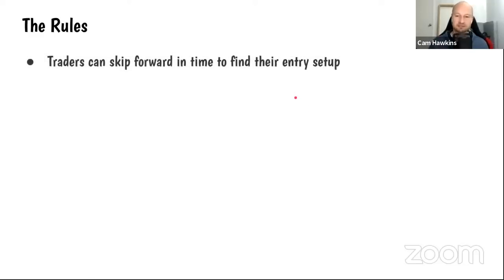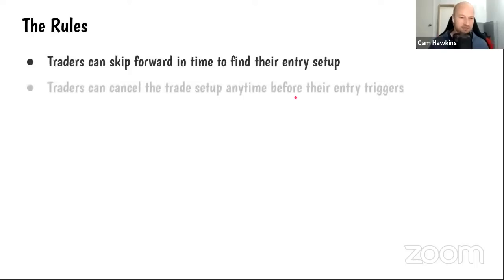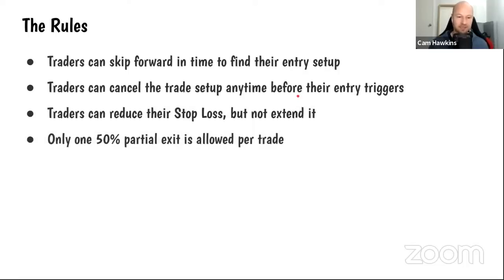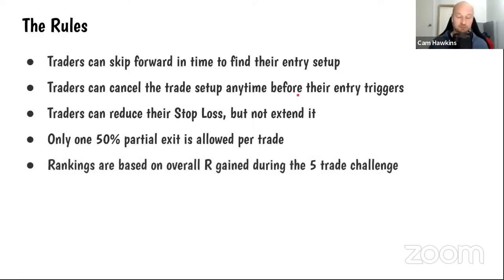So, rules. Slightly different from other times. Traders can skip forward to find their entry setup, which stays the same. You can cancel your trade setup at any time before it triggers. And you can reduce your stop loss, but you can't extend it, okay? So you want to keep that 1R. You can exit 50% of your trade if you want, but only once. Rankings are based on overall R during the 5-trade challenge. Max stop loss, 500 pips.